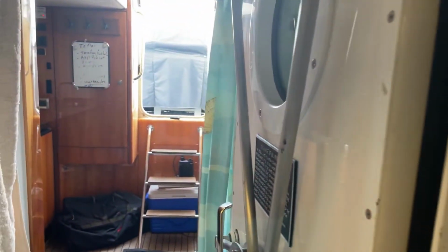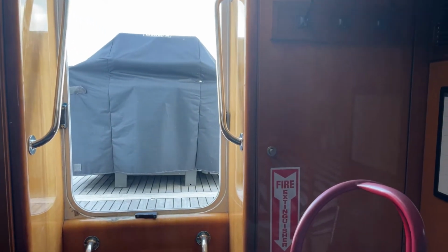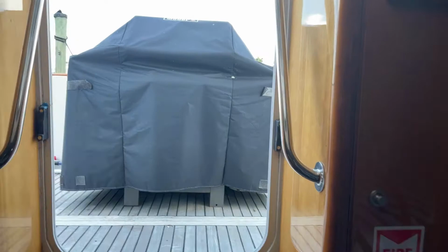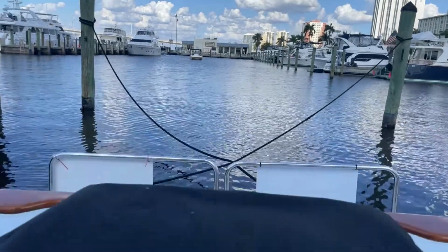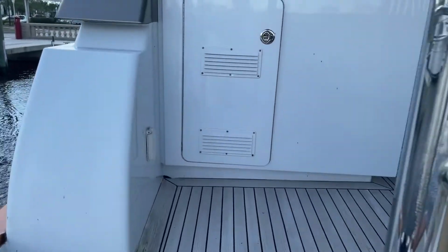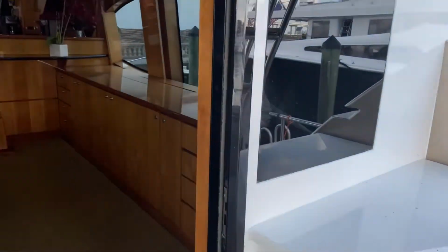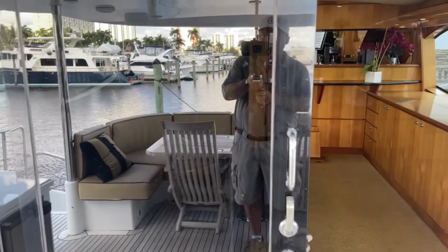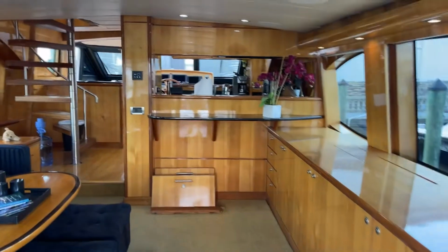Now, for those of you who don't care about these engine rooms like I do, we won't hang out in here a whole long time. We'll pop on out and get into the main part of the vessel, and I'll show you that. We're on the aft lower deck. Go up to the aft upper deck real quick. We've got a big sliding glass door here, and this is where we enter the salon.